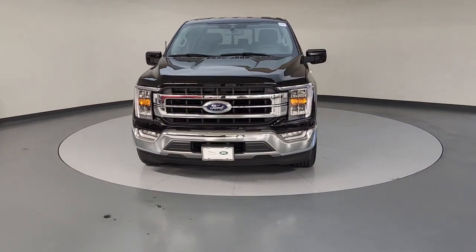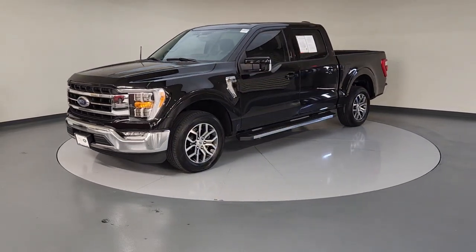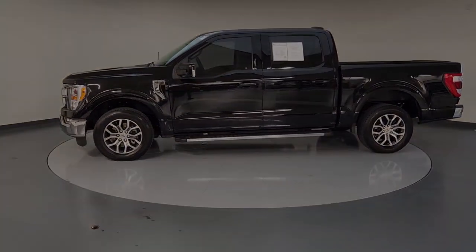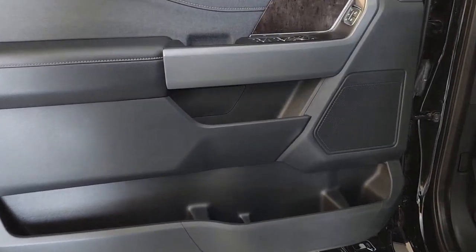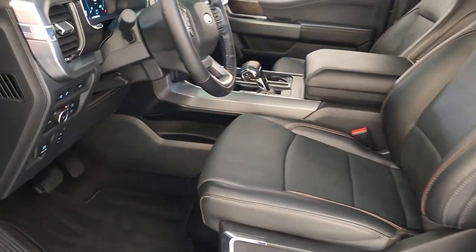These are just some of the great options this vehicle comes with: navigation system, keyless entry, satellite radio, power passenger seat, fog lamps, aluminum wheels, trailer hitch, heated front seat, electronic stability control, dual zone AC.